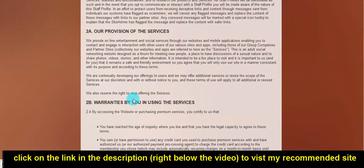So if you actually ended up purchasing a membership on this site, and you're contacting their customer support to cancel your membership, you might want to call your bank as well and probably try to get those charges reversed, because this is not a legitimate dating service.